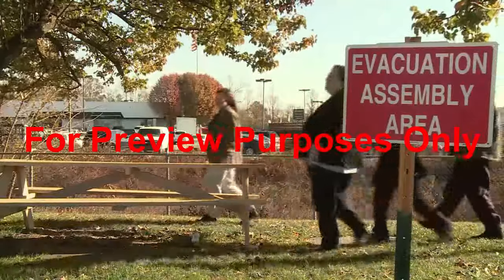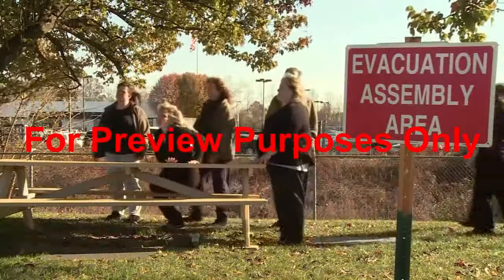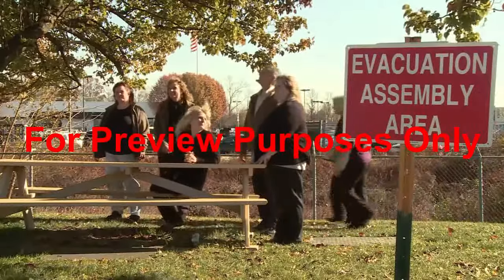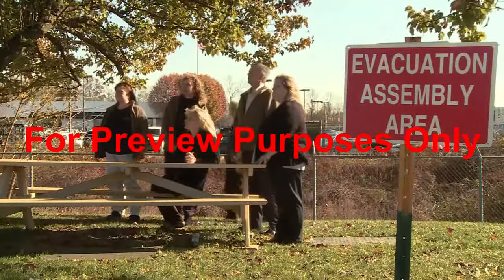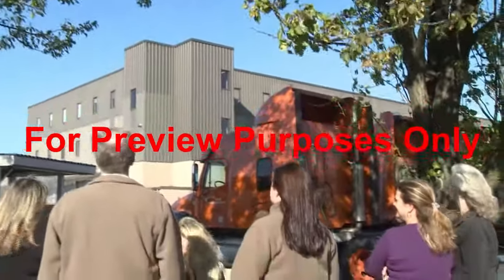You also need to know where you should go once you get out of the building. Your evacuation plan specifies a safe location called the assembly point or marshalling area, where employees from your work area should gather. Make sure you know where it is and how to get to it.